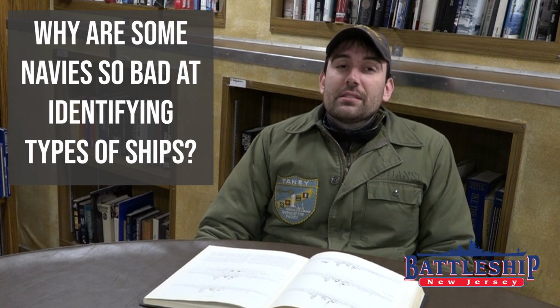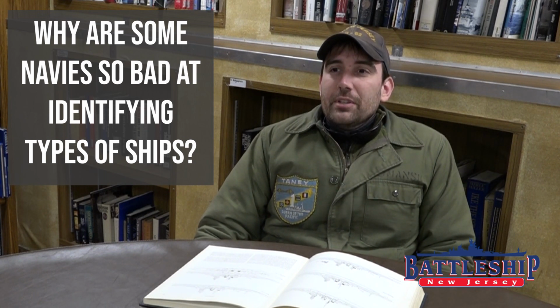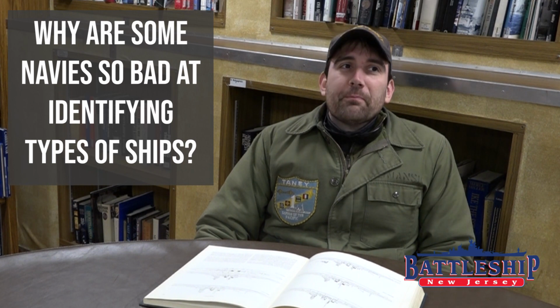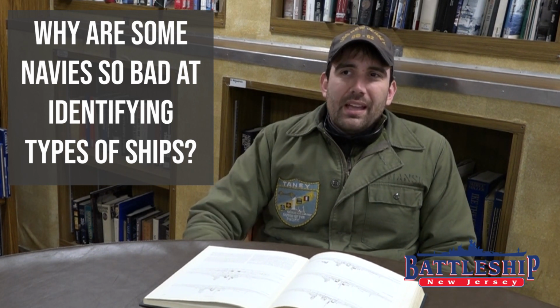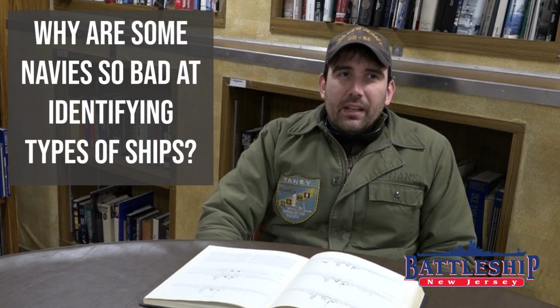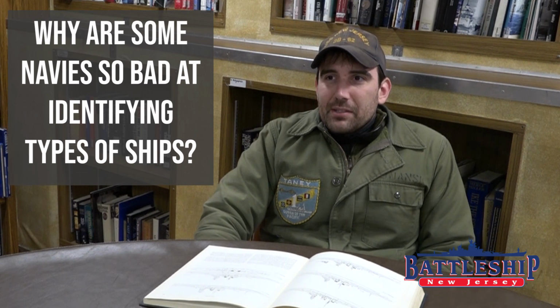It all comes down to it's really hard to identify an enemy ship from thousands of feet in the air when you're being shot at, ducking into and out of cloud cover in adverse conditions. It's even hard to identify your own ships under those circumstances.